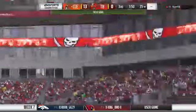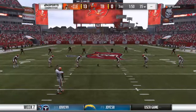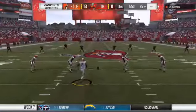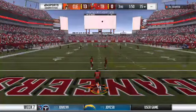So he splits the uprights, and has to be a nice feeling. Right when it left his foot, knew it was good. Yeah, just like a good three-point shooter in basketball, right? Release the ball, fall back on defense without even looking. You know it's going in the hoop.